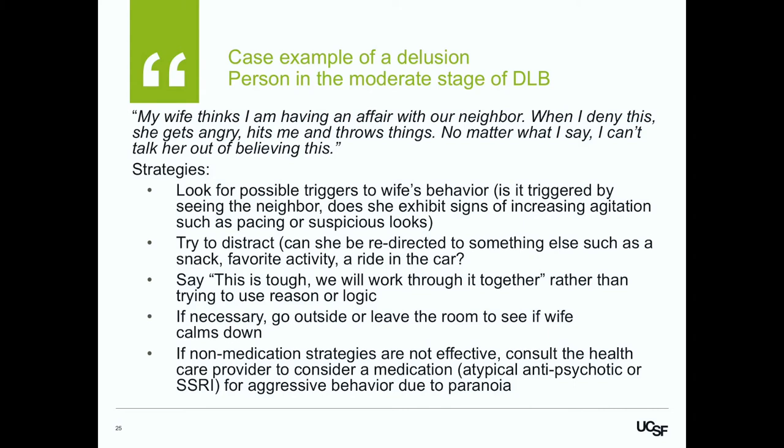And here's a case example. Again, a case that we've seen in a lot of different situations, a case example of a delusion. Again, a person in the moderate stage of dementia with Lewy bodies. "My wife thinks I'm having an affair with our neighbor. When I deny this, she gets angry, hits me, and throws things. No matter what I say, I can't talk her out of believing this."